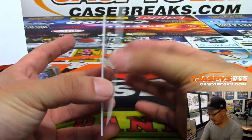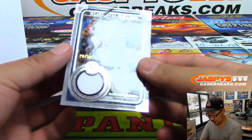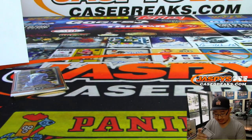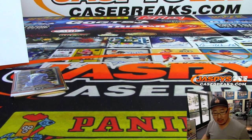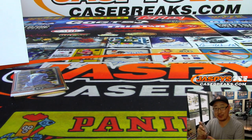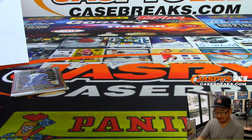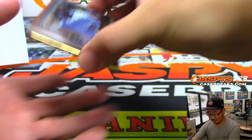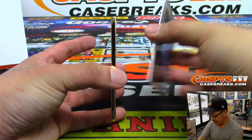And behind Trevor Bauer is Meaningful Material, Dustin Pedroia, 29 out of 50. That's a serial number team. That goes to Grego with number 29. There you go, Grego. We don't, I'm afraid, Jeremy. If we did, it'd be on the site. Especially on draft night. All right, and last is the case hit behind Bo Jackson.